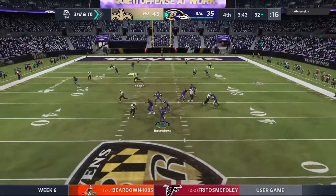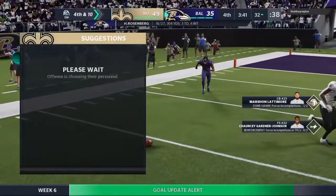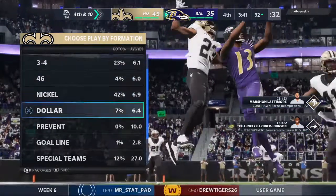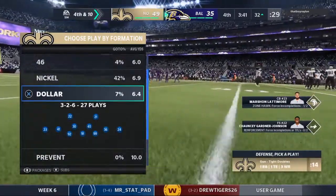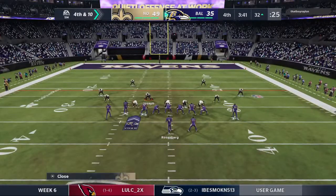From the gun, Rosenberg. And that will be incomplete. Marshawn Lattimore right there on the coverage. He was draped all over it. So many times when we talk about coverage, we're just talking about a defender running with your receiver, but a big part of it is understanding where the football is, finding it. In this case, when it arrived, it wasn't a surprise, and he was able to bat it away.